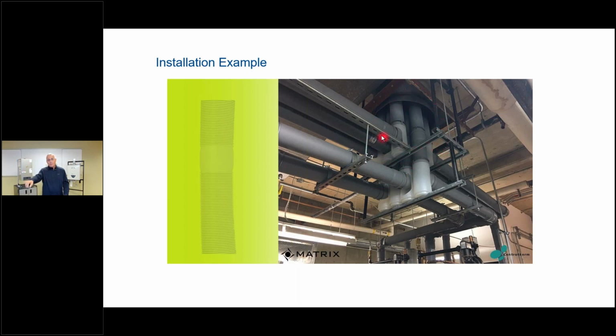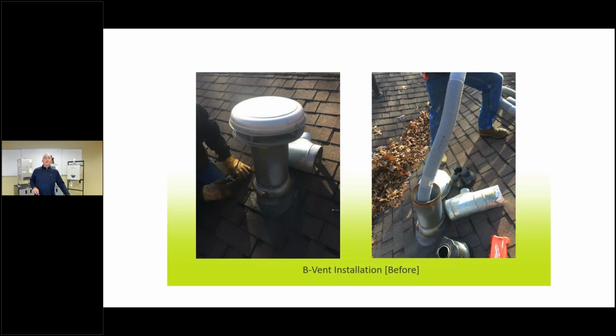All right, so we got multiple appliances venting through the same chase. Here on somebody's home, contractors up on the roof, he's going to use the universal tool called a Sawzall. He's going to cut that B vent off. He's going to cut that mushroom cap off.